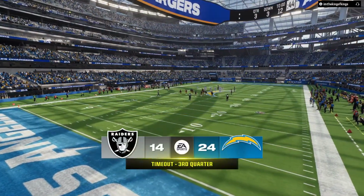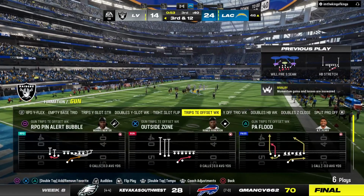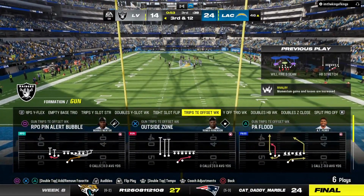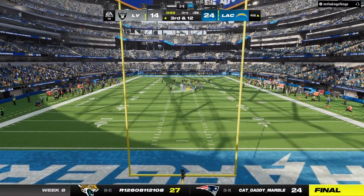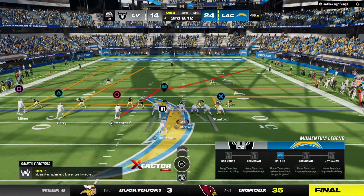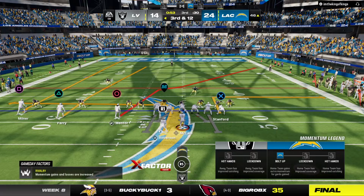And with the play clock at 5, we're going to get a timeout. It's just their first, so 2 remaining as they burn one here in this third quarter. This offense in desperate need of a conversion as they come up on 3rd down.